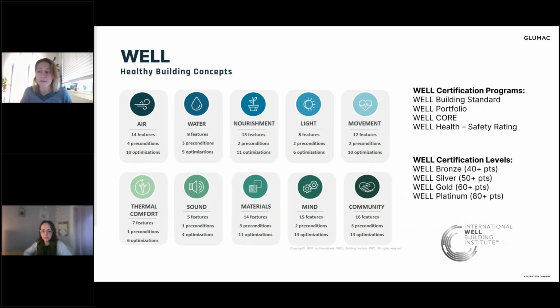Also, mind is a part of this, so supporting mental and emotional health through different design elements. So creating places that people can relax and meditate, those places of refuge, if you're familiar with biophilic design concepts, to go feel safe and relax and reflect and take that little bit of mental break, which honestly helps with their energy levels and helps them be more productive employees as well.